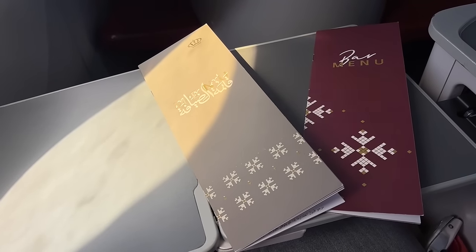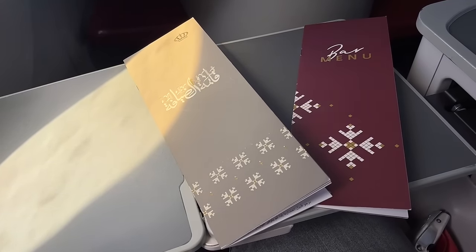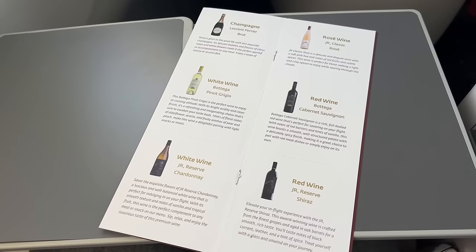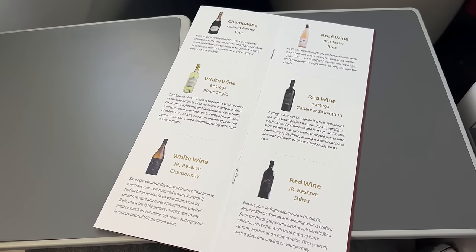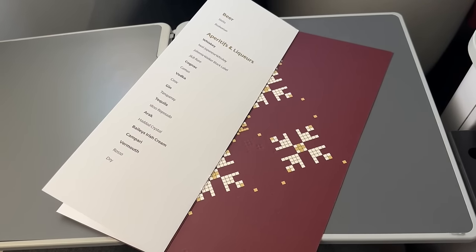First things first, they handed out menus for us. One was our food menu, the other was the drink menu. The drink menu included a list of mixed drinks or cocktails, followed by the wine selection available on board, and lastly was a list of aperitifs and liqueurs.